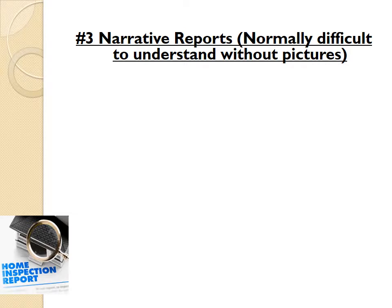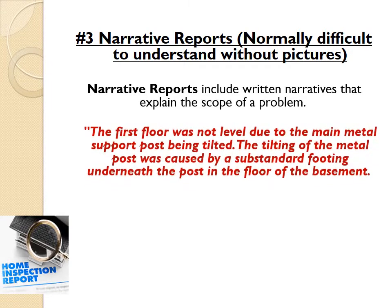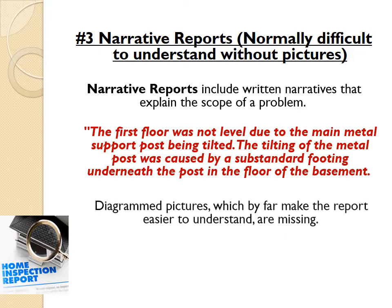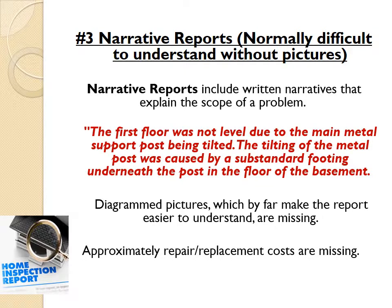Number 3, a narrative report. Narrative reports include written narratives that explain the scope of the problem. Here is an example. The first floor was not leveled due to the main metal support post being tilted. The tilting of the metal post was caused by a substandard footing underneath the post in the floor of the basement. Diagrammed pictures are missing, which by far make the report easier to understand. And the approximate repair and replacement costs are missing.